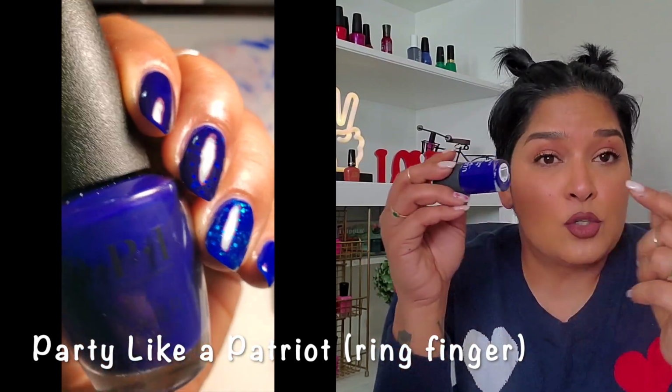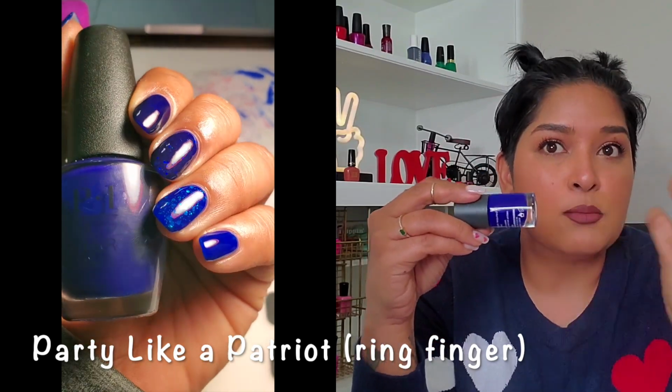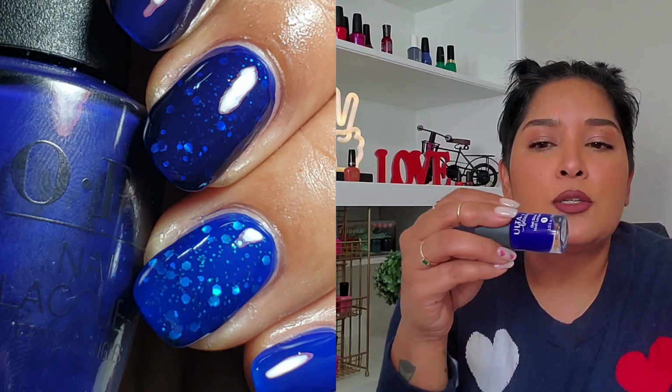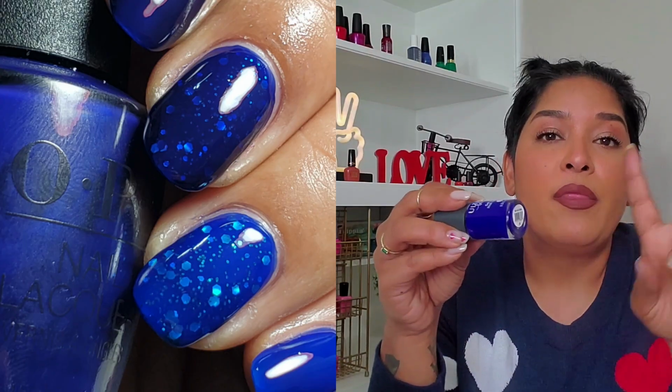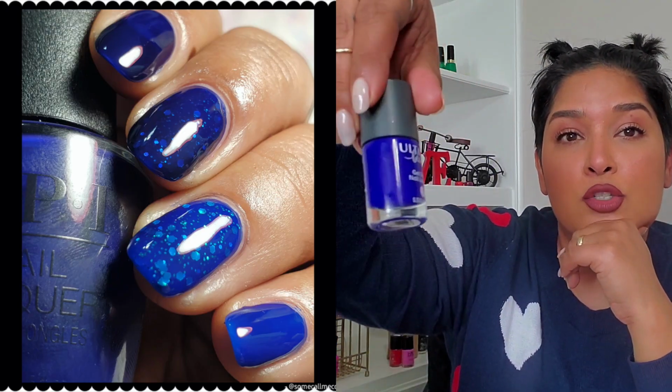For the jelly sandwich with ULTA, I did 2 coats as a base because it's more like a true jelly, so it's definitely more transparent. So I did 2 coats as a base, 1 coat of Mermaid's Tail, and then 1 coat of Party Like a Patriot over top of it, and it looked super beautiful.